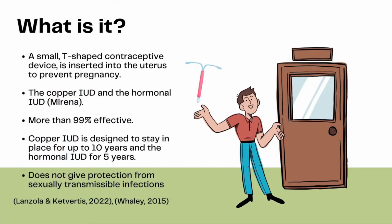Intrauterine devices, also known as IUDs, are small T-shaped contraceptive devices inserted into the uterus to prevent pregnancy. There are two types available in Australia, the copper IUD and the hormonal IUD, more commonly known as the Mirena. The copper IUD constantly releases a small amount of copper into the uterus, whereas the hormonal IUD slowly releases a hormone called progestogen into your uterus, which is the hormone produced by the ovaries.